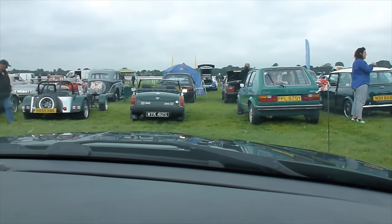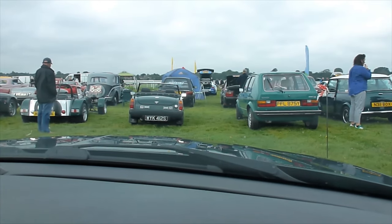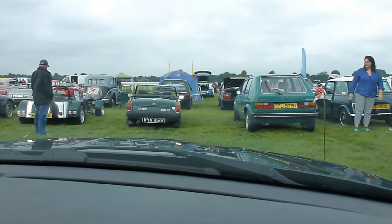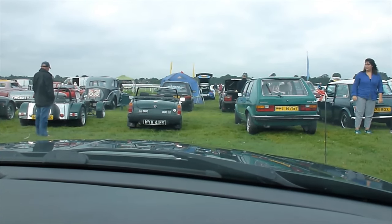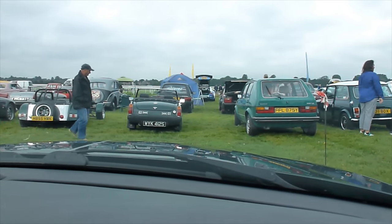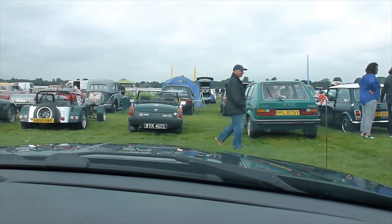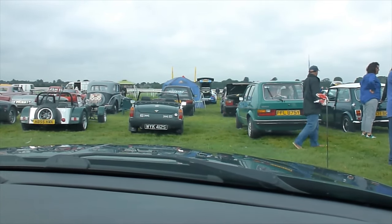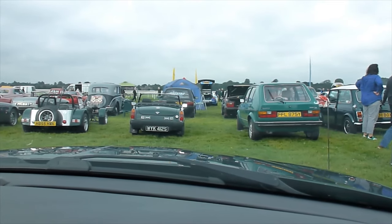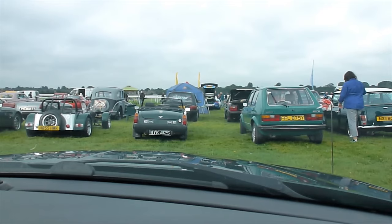Hello and welcome back. So today we've come to the Knavesmire, which is at York Racecourse for another classic car show, and it's going to be the last one of the season. Setting off this morning, it was touch and go whether we came or not because the weather was very overcast, didn't look very promising, but we thought let's get out, make the effort anyway. So we'll have a look and see what today brings.